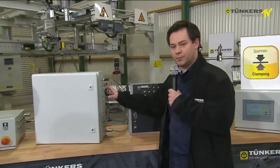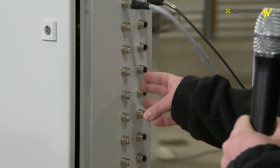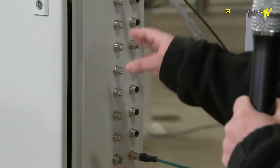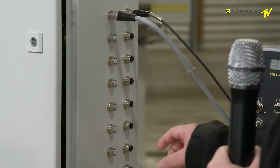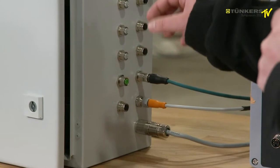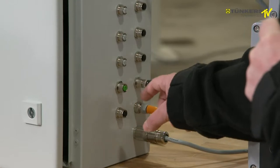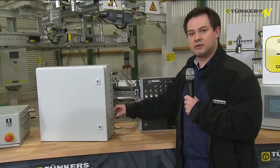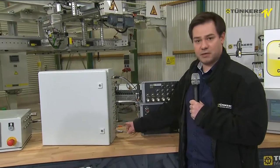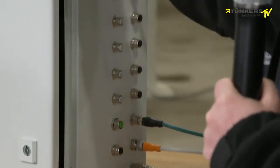Now I want to show you the connectors on our TMI8. Here we have 8 M12 L-coded connectors and 8 M12 A-coded connectors to connect 8 EK clamps, electric clamps. Then we have also the Profinet in and out, so you can work via daisy chain. Then we have 24 volts DC control voltage, which you can also pass on to the next TMI8. Then we have also, last but not least, the 230 volts AC connector for the power supply of our TMI8.